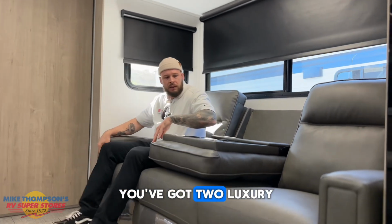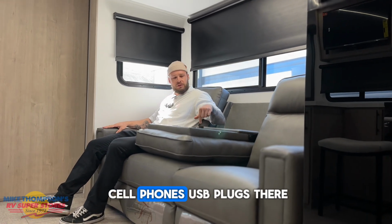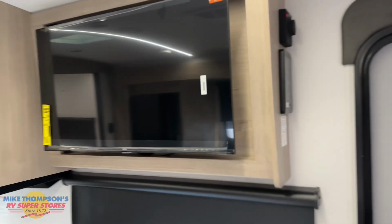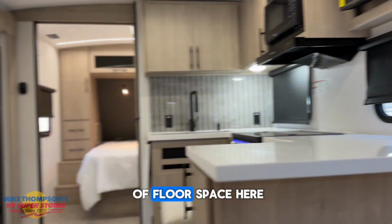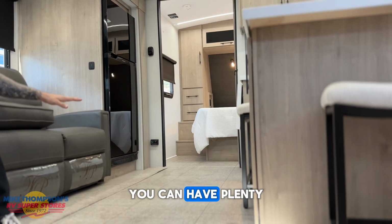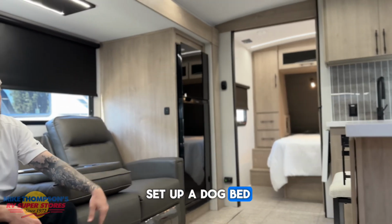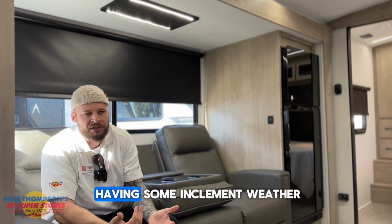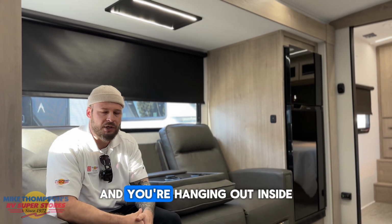You've got 2 luxury recliners here, charging ports for your cell phones, USB plugs there, and you're right in front of your TV here. And you've got plenty of floor space here. If you guys have any dogs or any other pets, you can have plenty of room here to set up a dog bed, give them a little bit of room to run around so they're not all cramped when you guys are having some inclement weather outside and you're hanging out inside.